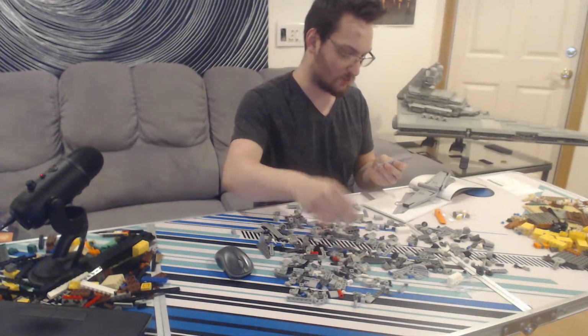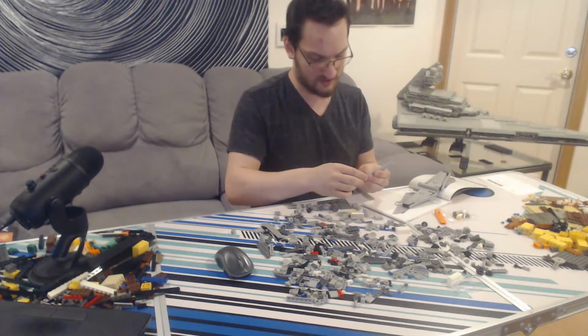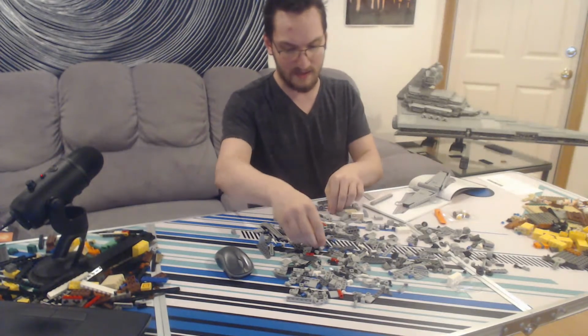Oh boy, and here's the world supply of this 1x1 round brick. I've actually not seen this piece before. I'm pretty sure it's a relatively newer piece.